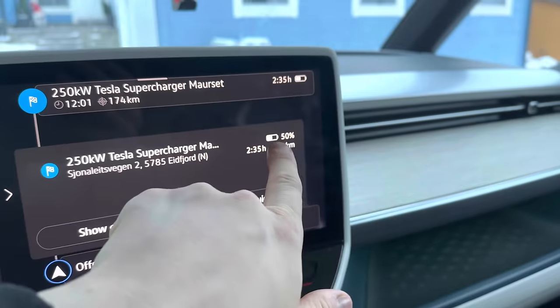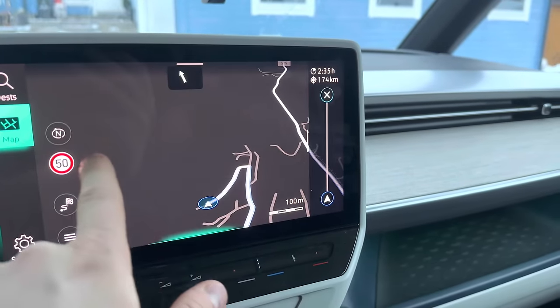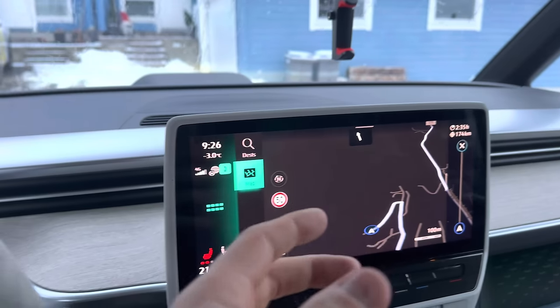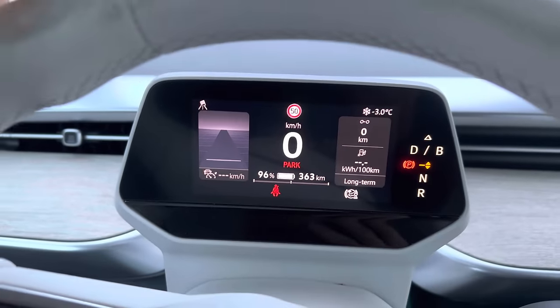Click here, and then we can see that it estimates 50% on arrival, which is way too much, but it's right before a mountain pass, so we might need to charge, or we might not need to charge. We will see. We are at 96%.